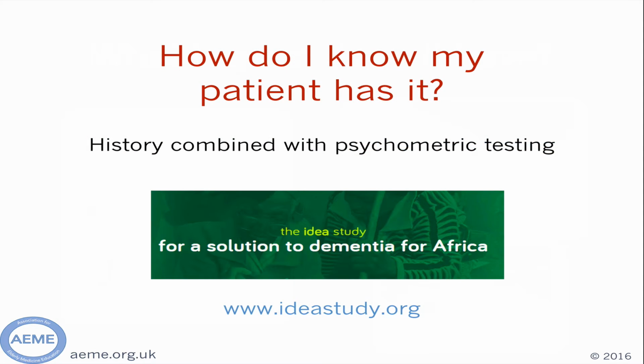Patients are diagnosed with dementia through a combination of a history of cognitive impairment from the patient and family with positive psychometric testing. These tests are a way of measuring a patient's cognitive abilities and identifying any impairment in them. There is no standardised screening tool for dementia, and many of the screening tools used in the UK are not applicable in Africa due to cultural and literacy issues.